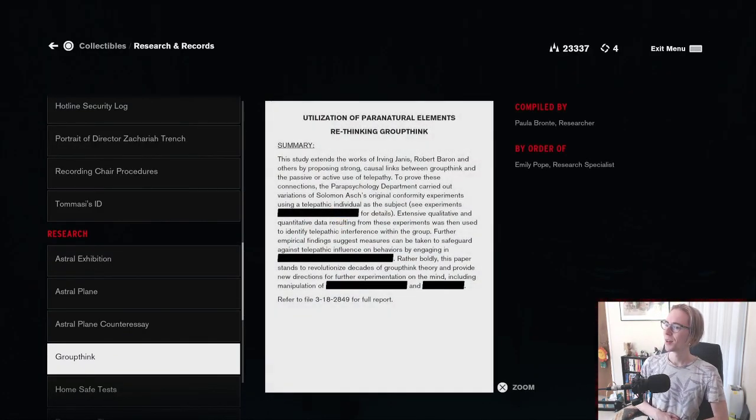Groupthink. Here we go. The study extends the works of Irving Janis, Robert Barron, and others by proposing strong causal links between groupthink and the passive or active use of telepathy, like ESP or something. To prove these connections, the parapsychology department carried out a variation of Solomon Asch's original conformity experiments using a telepathic individual as the subject. Extensive qualitative and quantitative data resulting from these experiments was then used to identify telepathic interference within the group. Further empirical findings suggest measures can be taken to safeguard against telepathic influence on behaviors by engaging in blank. Rather boldly, this paper stands to revolutionize decades of groupthink theory.